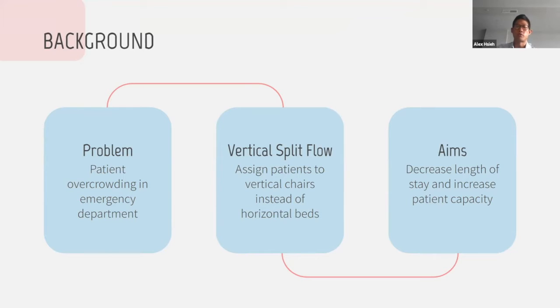Vertical split flow refers to the concept of assigning patients to vertical chairs instead of horizontal beds based on patient acuity. This redesigned space aims to decrease patient length of stay and increase patient capacity for a subset of patients who do not need to lie down. Despite a few studies analyzing throughput or patient flow at large tertiary care centers, there has not been any published literature evaluating the effectiveness of vertical split flow on patient throughput at a community hospital.